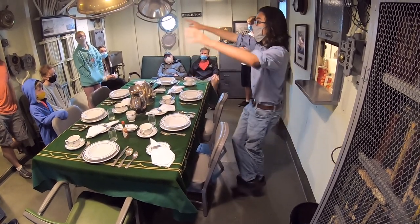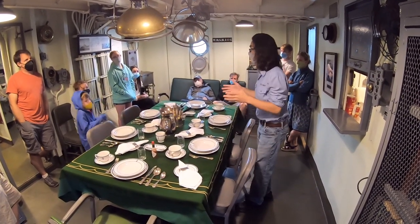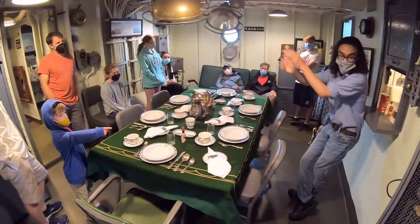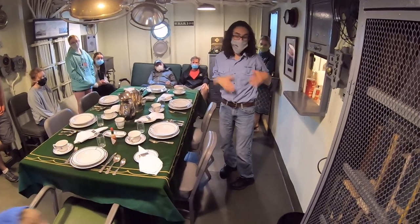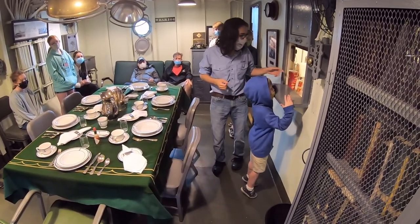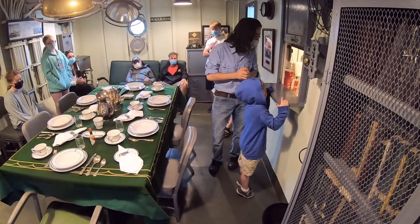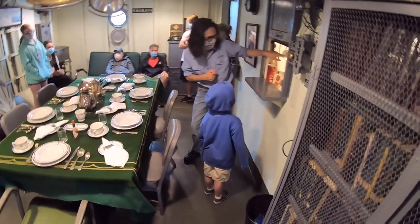You can see the surgeon lights right above the table where the officers would eat. The surgeon would perform his operations. What's this? Kitchen. In here, this would be called the scullery. And this would be where they would make coffee and orange juice. You can see this is a little juice presser here. And you can see there's a dishwasher in there and a toaster right there.